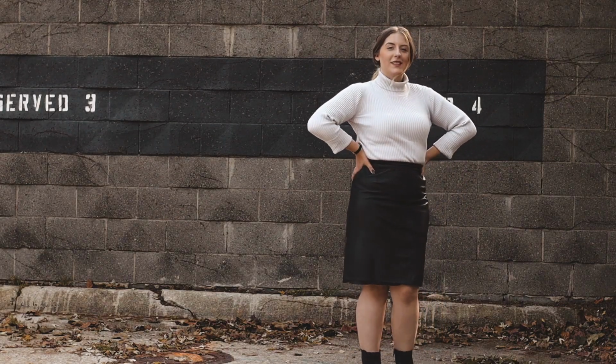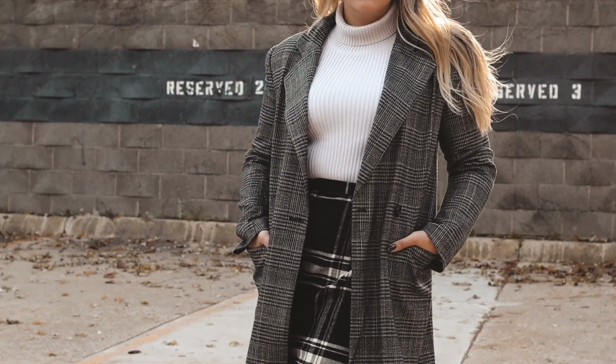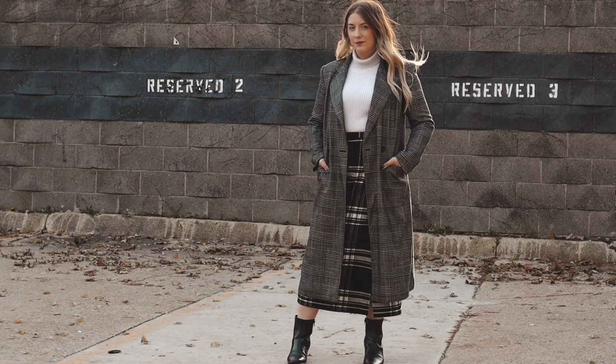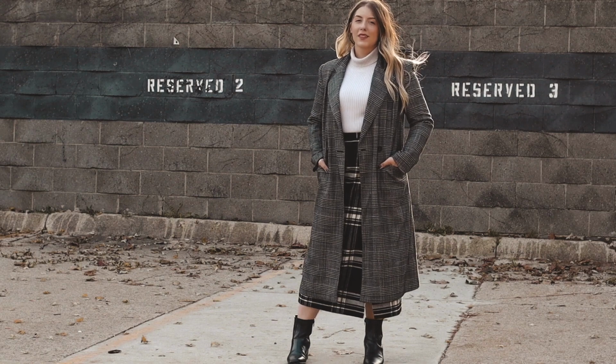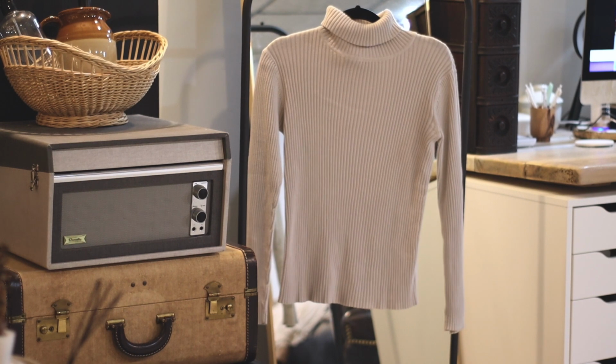This piece is another great one because it's 100% cotton, which is a really great material, especially for Avon. I love how sleek this looks layered underneath my coats, and I think it gives a very Rachel from Friends vibe, and I really love how this pairs with everything else in this capsule.